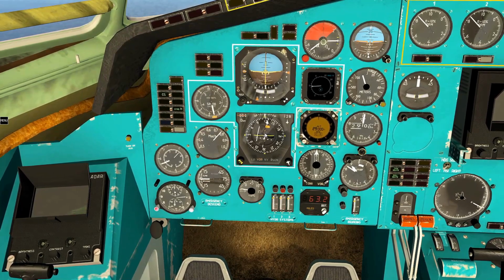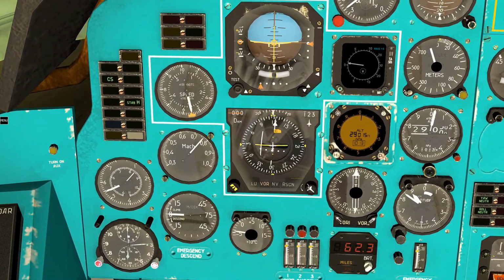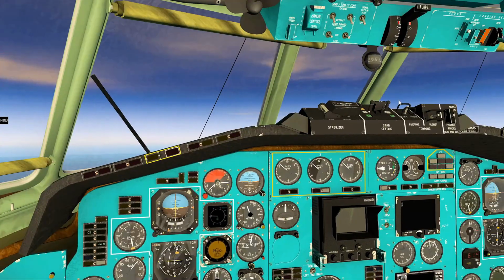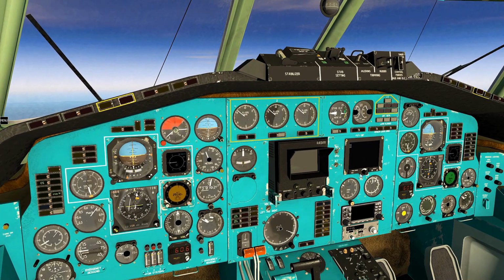But so far we are flying quite nice. Also need to keep an eye on the speed. Don't really want to exceed 0.8. 128. And it got really bright in the cockpit. The sun is coming from behind. But yeah, so far so good.